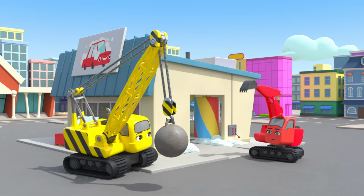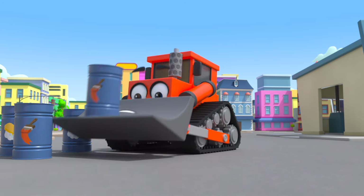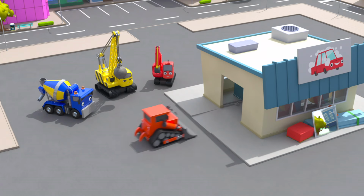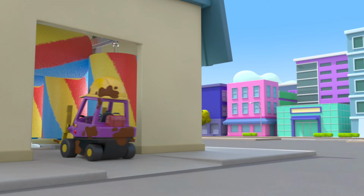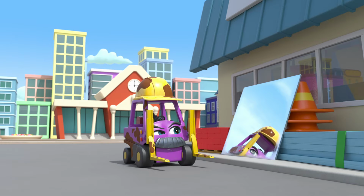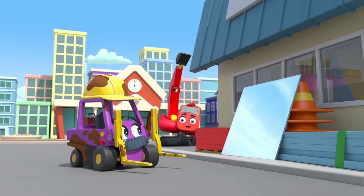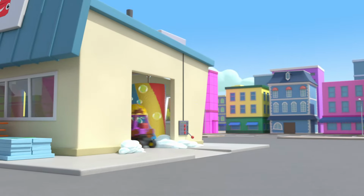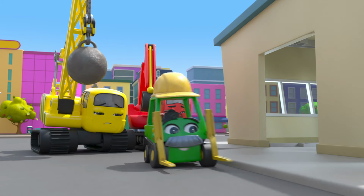Now they just need to add soap. Oh dear! That barrel doesn't look like soap. But Bump hasn't noticed. Here's Mr. Rubble to take a look. Oh dear, he's all dirty. Not to worry, he can get all clean in the new car wash. Oh dear, something's gone wrong. It turned Mr. Rubble green.